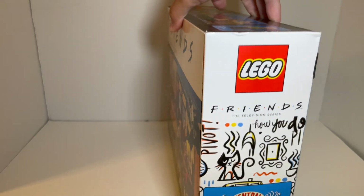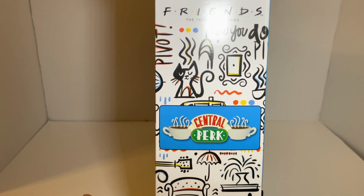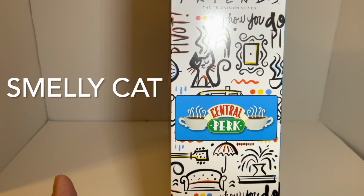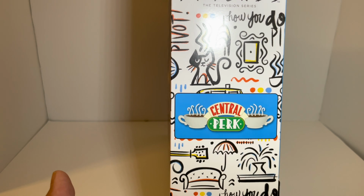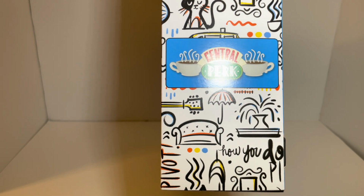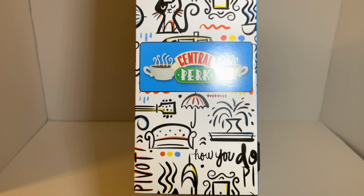If we go ahead and move it to the side, you can see the LEGO logo is at the top, the Friends logo right here, and throughout there's a couple of pictures showing reference to different points of the show. The cat, I'm assuming it's the cat who jumps on Ross's back when he's hitting on Rachel. You have the picture frame going over the people on Monica's door. There's the logo of Central Perk. You have the guitar that Phoebe plays, the umbrella, the couch, and the fountain where you see in the introduction they're sitting on it or they're dancing by the water fountain.